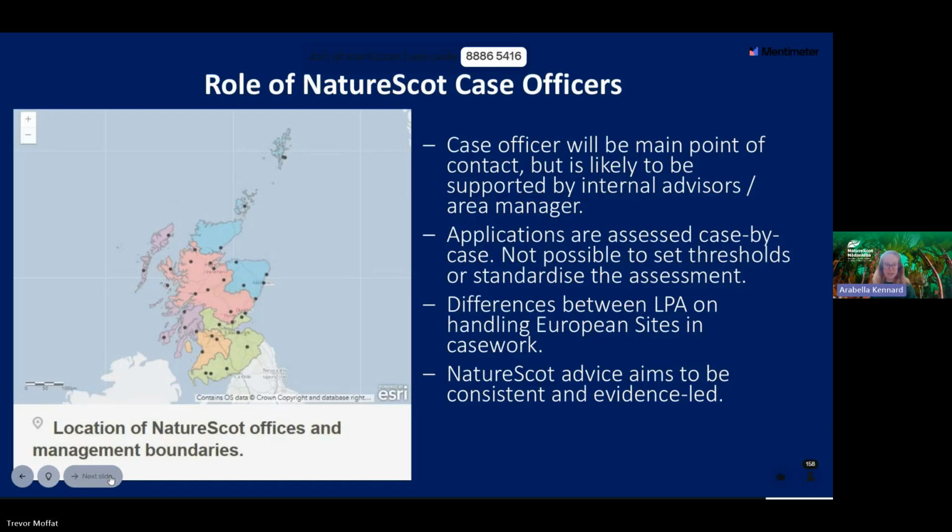But I suppose the bottom line is that it's important that we get across today that in our advice from NatureScot, we aim to be consistent, evidence-based and proportionate in how we handle casework. So hopefully that is the common picture across Scotland.